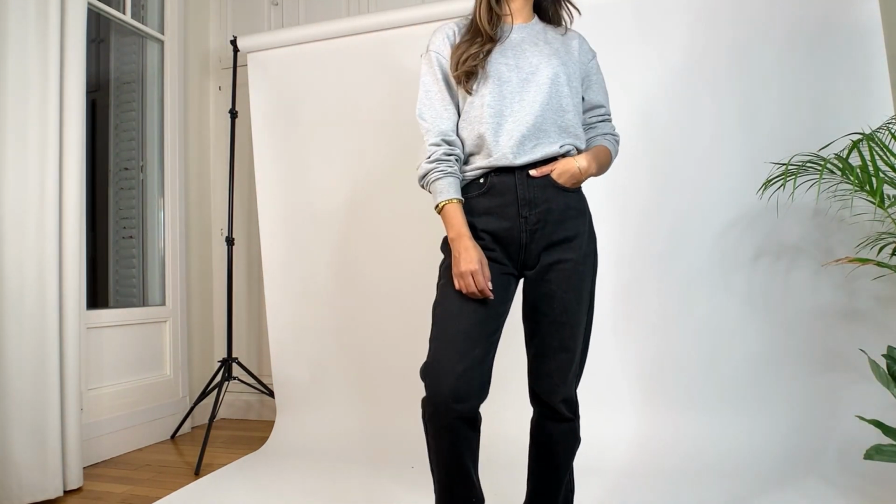You can also add a blazer to dress it up a little bit. It's also good to have a more relaxed piece for more casual looks and just for more comfort, just to hang out. Let's go to bottoms.